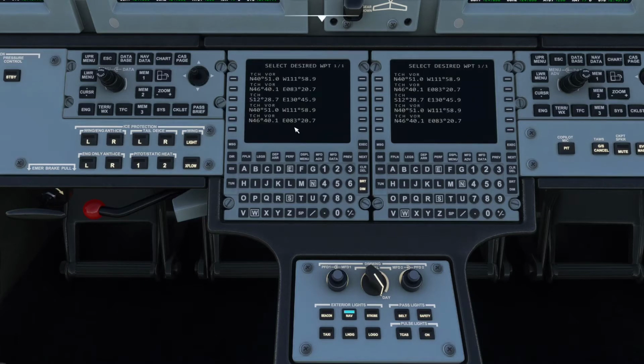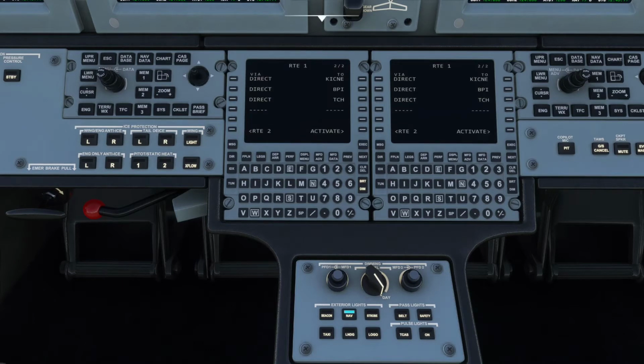Okay, so the coordinates are 40 degrees 51 minutes north and 111 degrees and 58 minutes west. So that is probably this one. And after TCH we are going direct to Corker. There we go. And then it automatically put in the airway for us, the J11 airway.